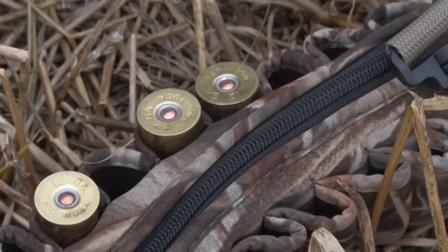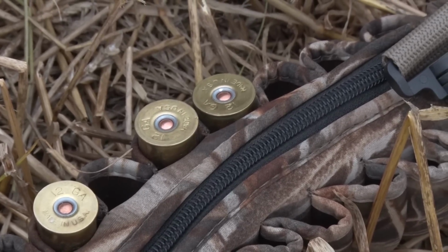Well, you have to use non-toxic shot when you're hunting waterfowl anywhere in North America. So that can be steel shot. It can be the tungsten iron, it can be the bismuth, all the fancy shots. Generally for geese, most people are shooting BB, triple BB, something in that range, or ones. You can shoot them with 2s too, especially if you're shooting ducks at the same time.